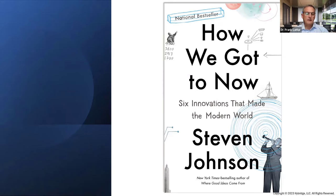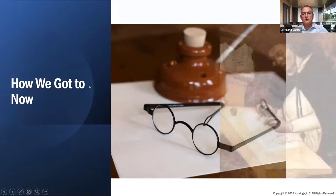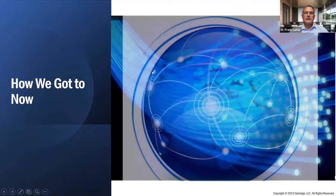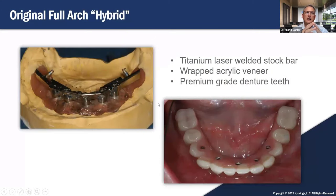And these 6 things that they go through, they basically take you, for example, with glass, how glass was created back in the 800 BC, became spectacles, and turned out years later into TV and then computers and then internet. And at the end of the day, we use glass in computer circuits and whatnot in our dental lab, in our dental offices. And that's how we do these restorations.